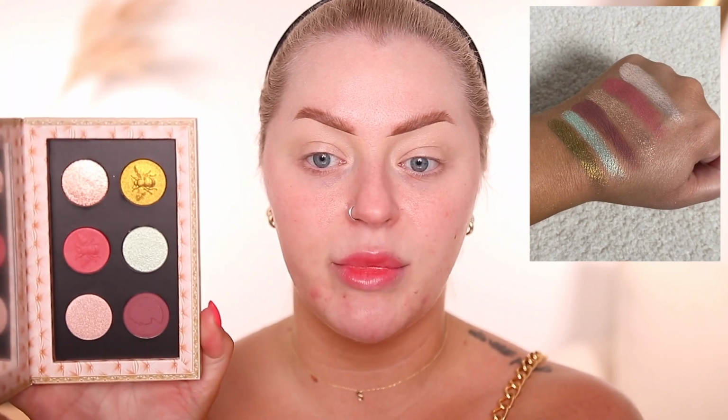This is the Mothership Belle of the Ball. Is that what it's called? Belle of the Ball. This is the second installment of the Bridgerton. I haven't even swatched this. I did not set my entire lid because I really want to do just like a soft halo. So I'm just going to work this out.